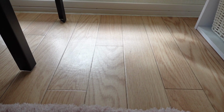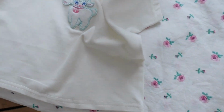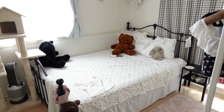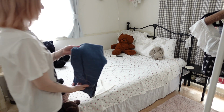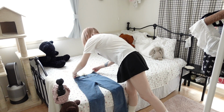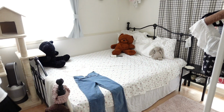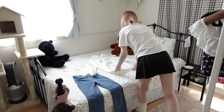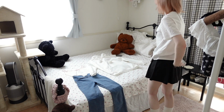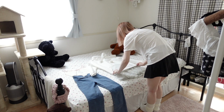There's a little bit of sunlight coming through. So I'm gonna take pictures of this top and also another hoodie. For the cami, I was thinking I should do these pants actually. They are flare jeans and I really like how they look. And then the hoodie. For the hoodie, I'm going to wear, I don't know, skirt. It's gonna be peeking out from underneath here.